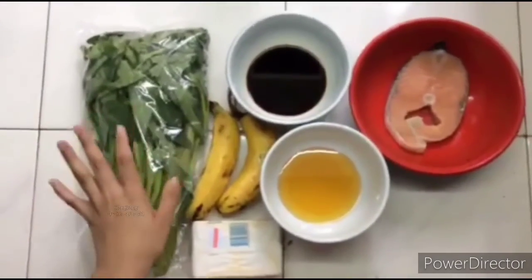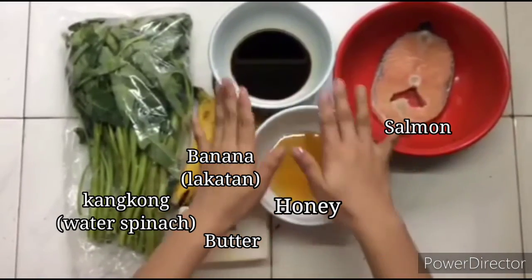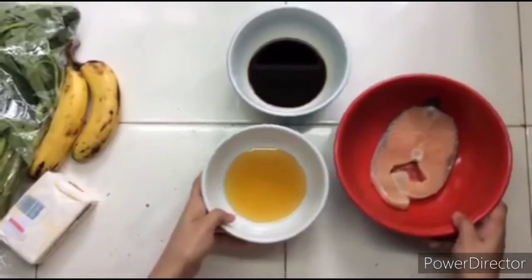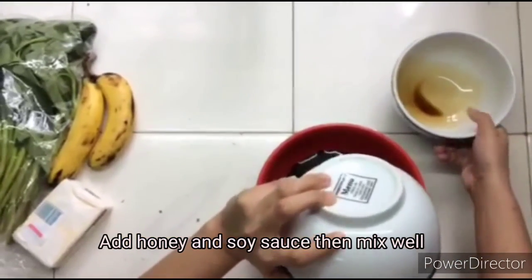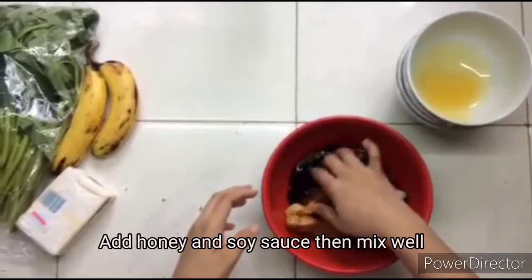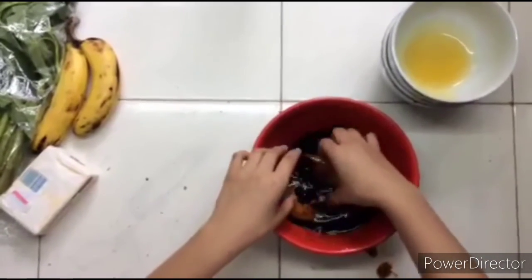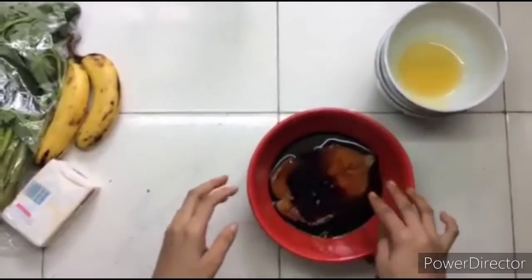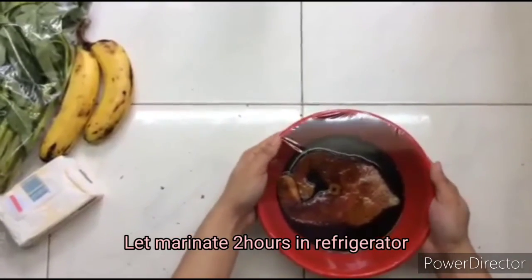Ngayon, ito yung mga ingredients: kangkong or water spinach, banana, butter para sa frying ng salmon, honey, and soy sauce. Isa-set aside lang natin yung mga side dishes natin and yung pang-fry. I-marinate natin ngayon yung salmon with soy sauce. Paghahaluin lang natin yung soy sauce at yung honey. I-rub lang natin siya sa fish para ma-sure na lahat ay makukuha. Na-overan ko na siya ng cling wrap and i-marinate natin siya sa refrigerator for 2 hours.